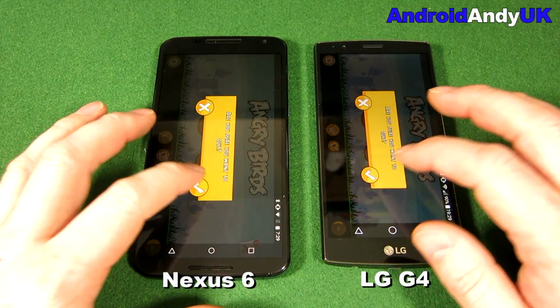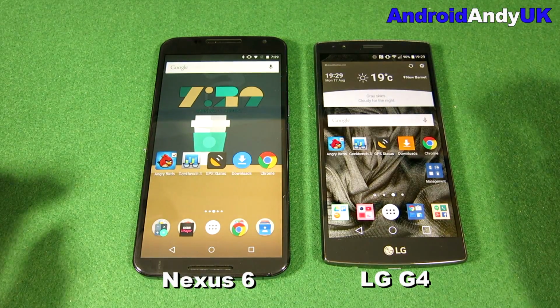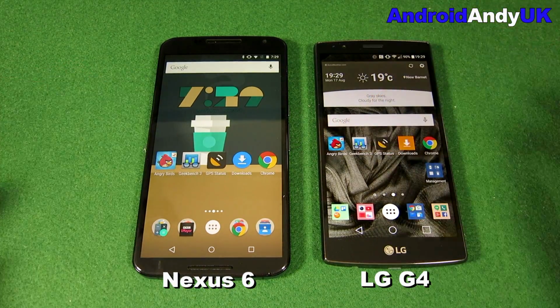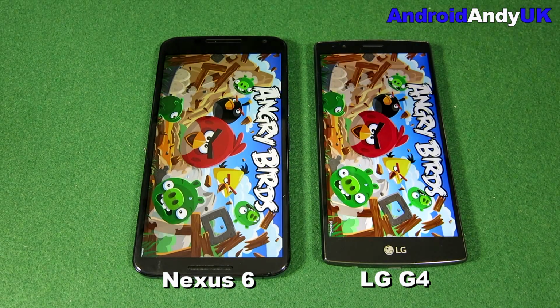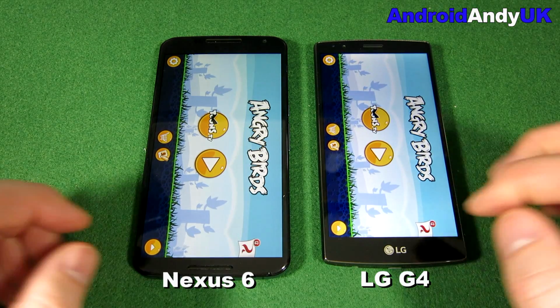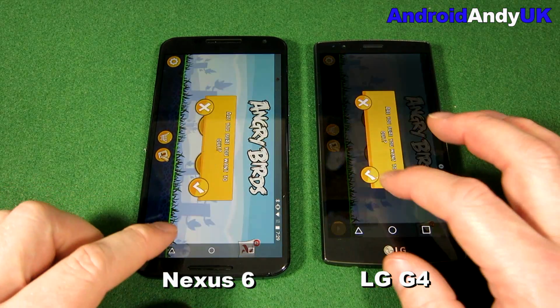Well, that's done. We're going to be doing 3 of them in all. I think that was the G4 one. So it's just a little bit of an indicator. Who cares in reality if it's literally a split second before. But we're trying to test which device has more raw power, and this is one way for us to get an idea. So, yeah, the LG G4 winning.